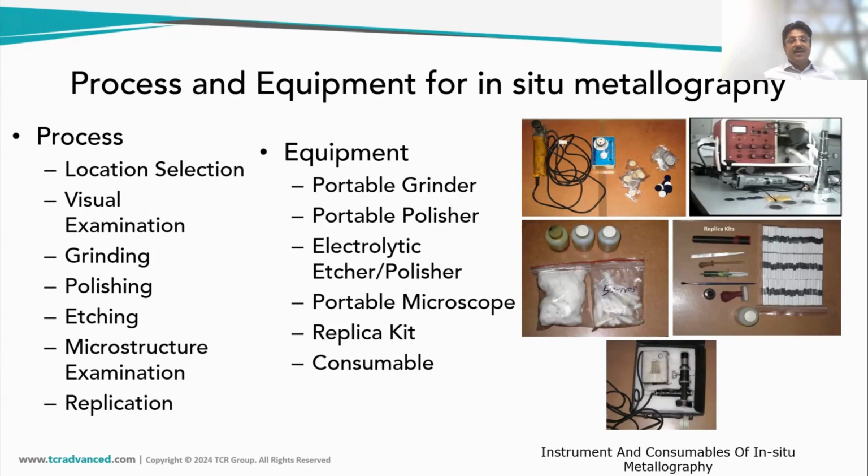One is the process of in-situ metallography, and the other one is the equipment for in-situ metallography. A very important aspect is which area needs to be inspected in the plant, where knowledge plays a very important role. I always say that the location selection is more important than the microstructure testing itself, because you have to identify the critical areas. And I always appeal to the plants, because in India our companies have been knowledgeable in doing metallography, but I still see a lot of gap in deciding in which area the metallography is to be done. So I appeal to all the industrial people to do a better study or consult experts for the location selection.